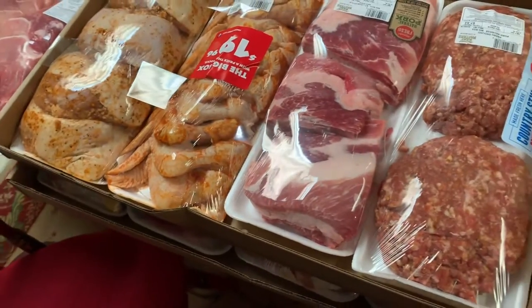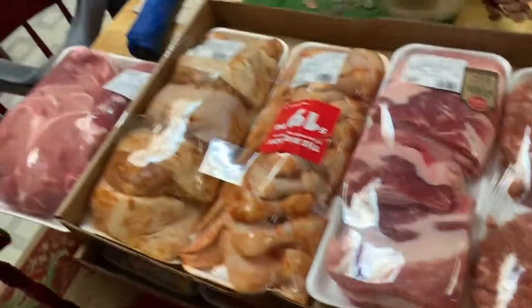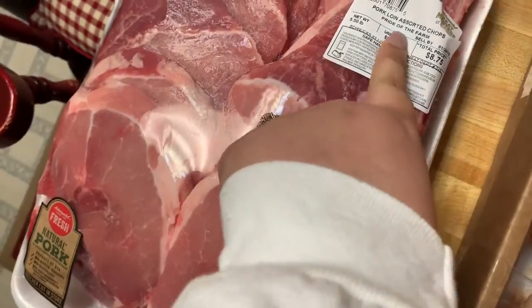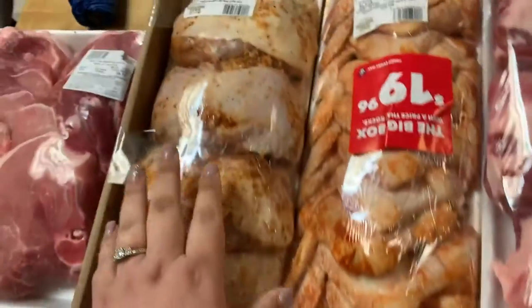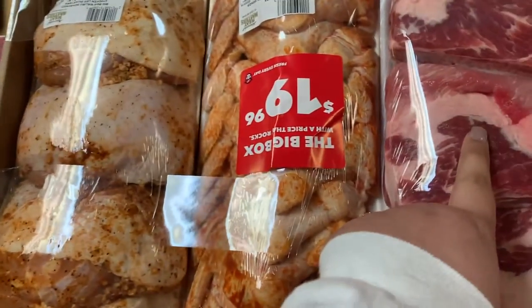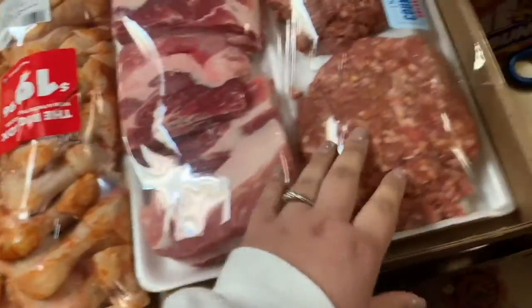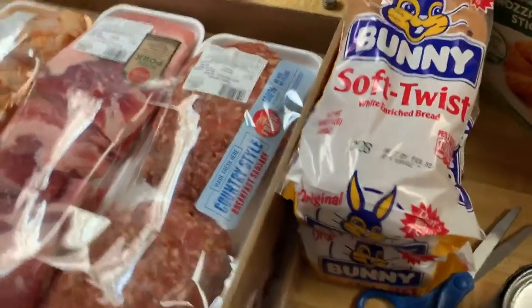This is almost 6:30. I wanted to show you what we got from Schnucks real quick. So here's everything. We didn't get much, but we got some pork loin chops for $8.75. The big box, we got two of them. It comes with chicken leg quarters, chicken wings, ribs, and sausage. And this one for $19.96. And this one, chicken ribs. So two of those.